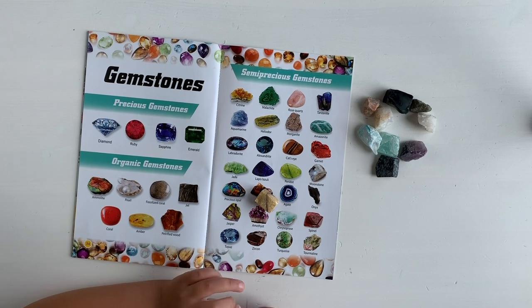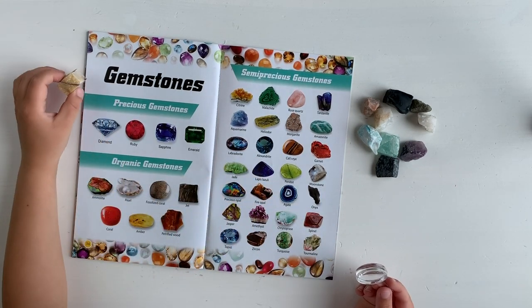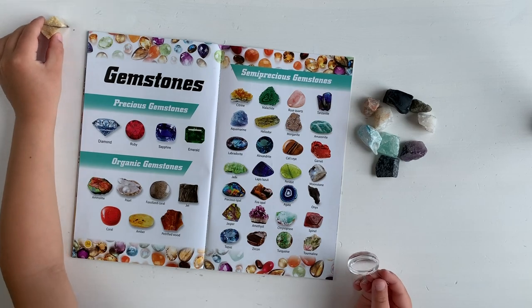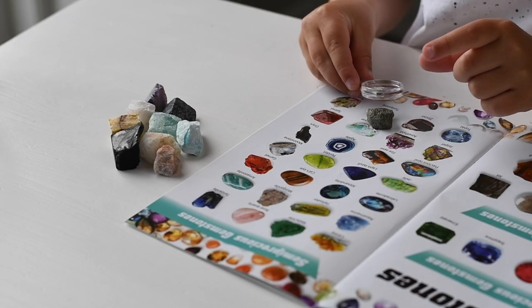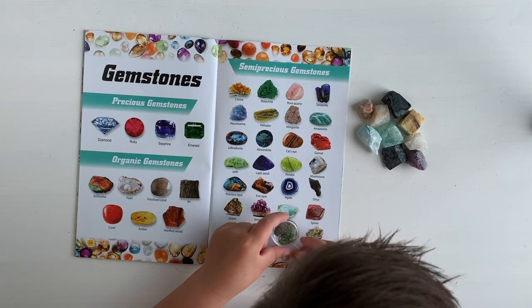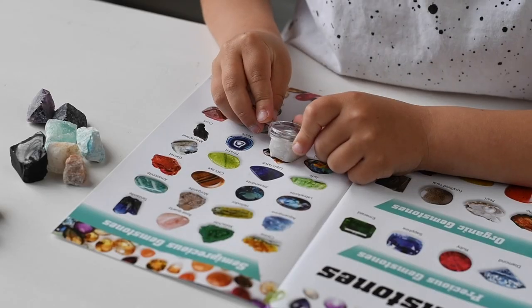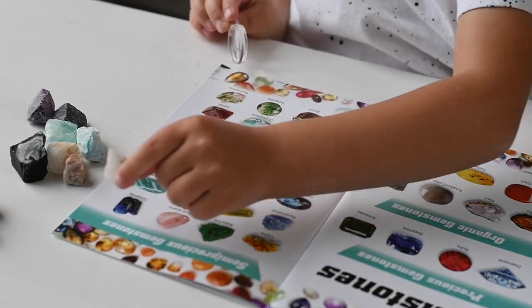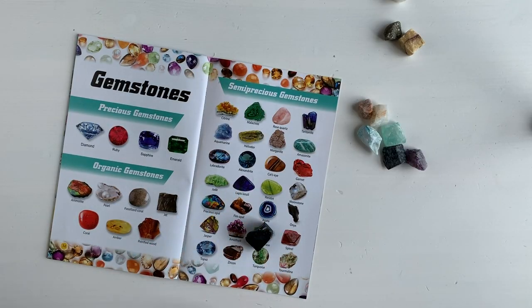Zombies on your rocks. Uh-huh. Oh my gosh. No way. This bed rock has some diamonds. Do they have those? Elephant rock! Very interesting names. It's a bed fire rock. No way.